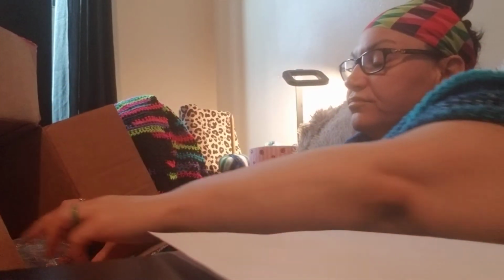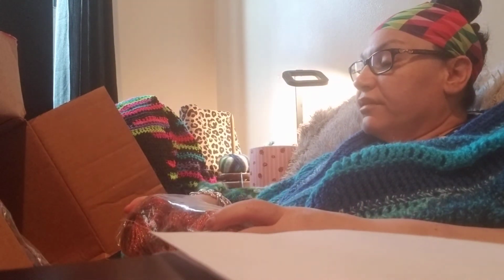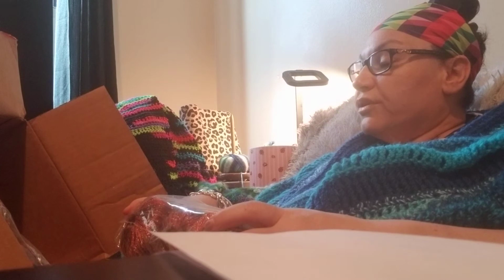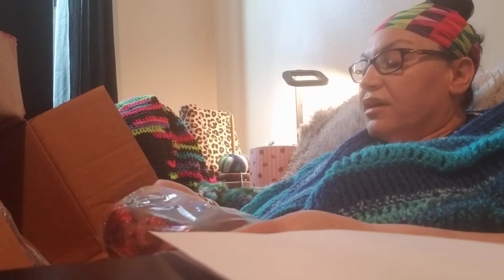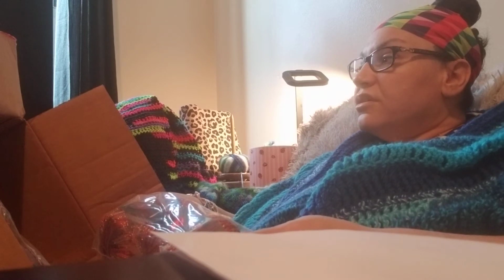Now, on the advice of Miss Cinnamon Stitches, I ordered something from Premier that I don't think I would have usually ordered, because I would have looked at it and thought maybe it's a little difficult to work with, or I'm not sure what the texture is like. But when she showed it on her video, I was very impressed with it, and I really wanted to try it. So it's a whole new venture for me.